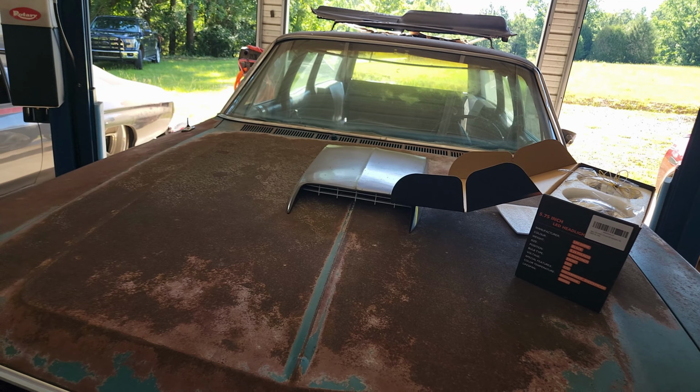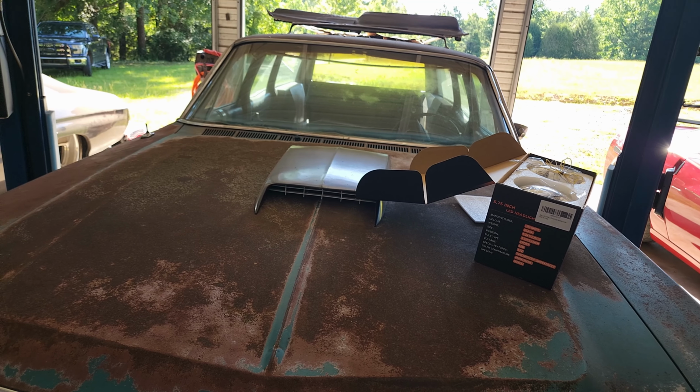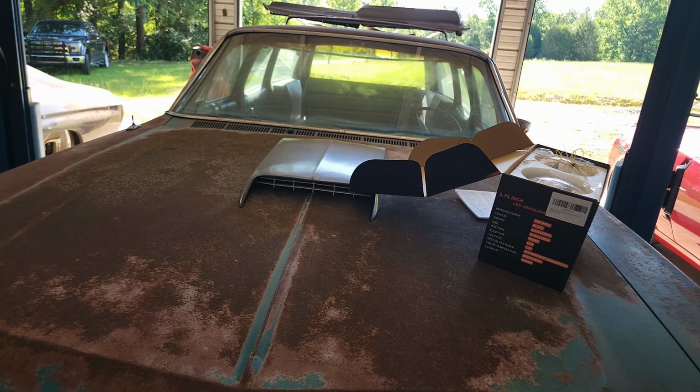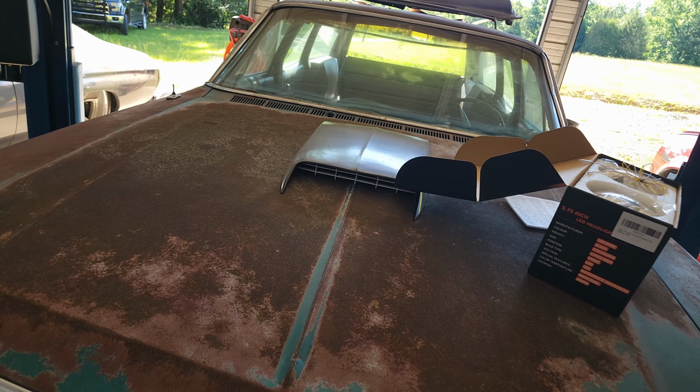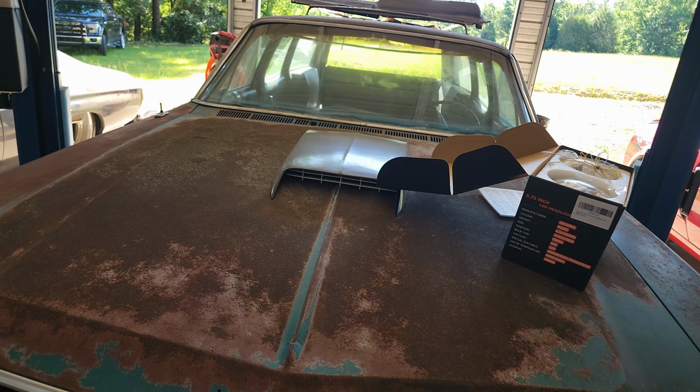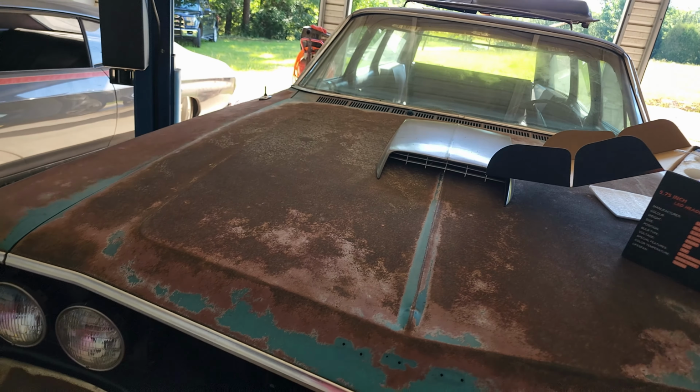I haven't got that far. I kind of want to get it running and driving and just put all the money toward that right now. The wire harness, it's not a surprise. It needed to happen, but I obviously need the money for it. So it's just one more thing. It is what it is. And let's start changing out these headlights.